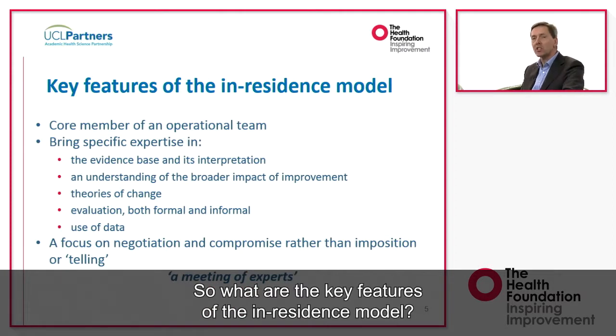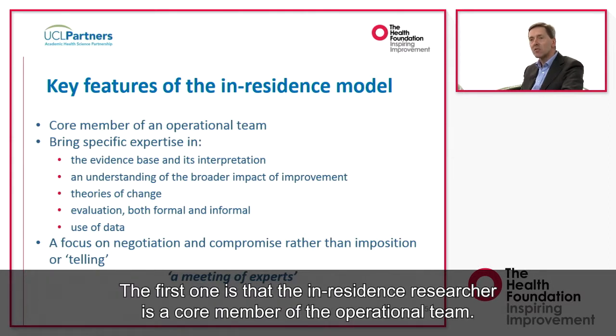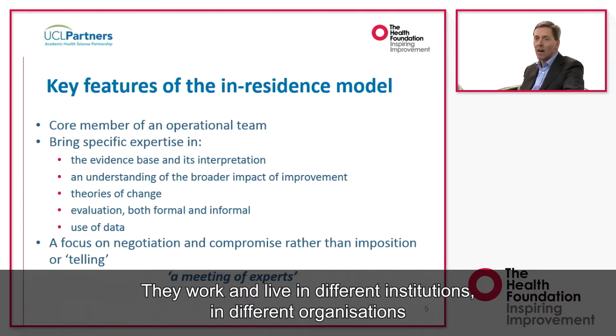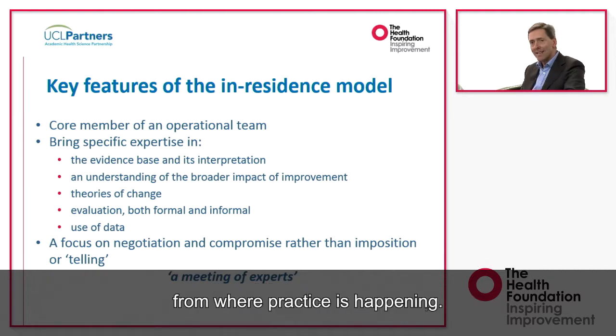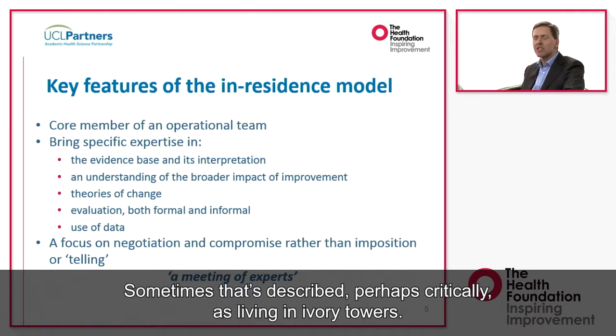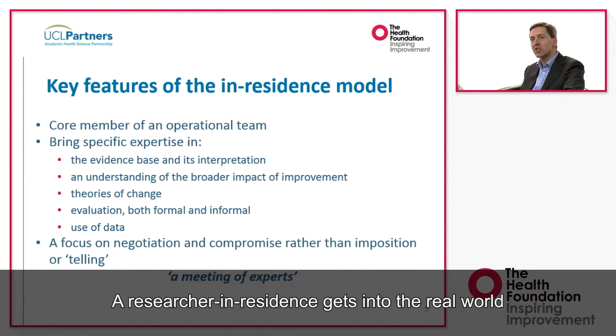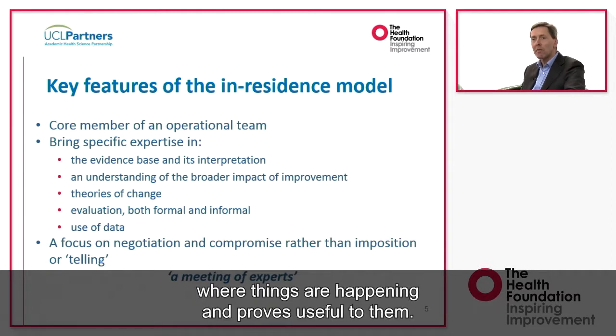So what are the key features of the in-residence model? The first one is that the in-residence researcher is a core member of the operational team. Very often researchers regard their role as being objective, as being detached. They work and live in different institutions, in different organisations from where practice is happening. Sometimes that's described, perhaps critically, as living in ivory towers. That isn't possible for a researcher in residence. A researcher in residence gets into the real world where things are happening and proves useful to them.